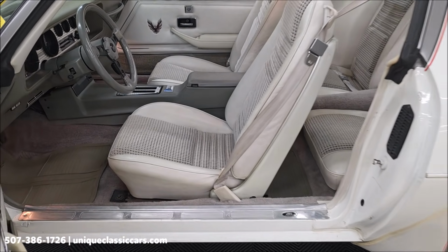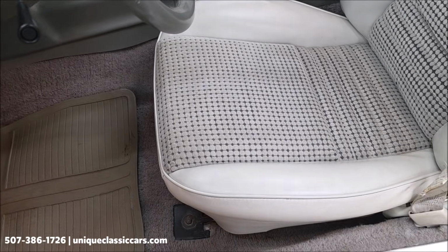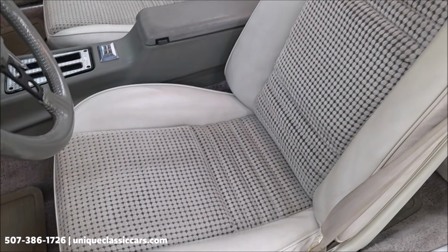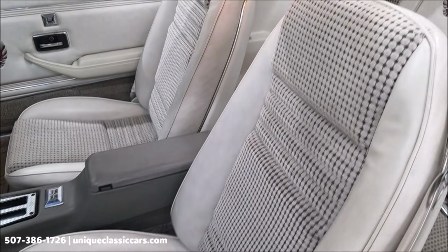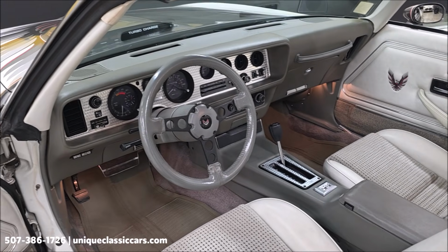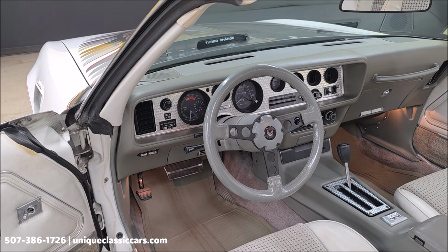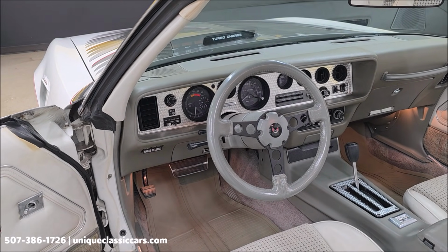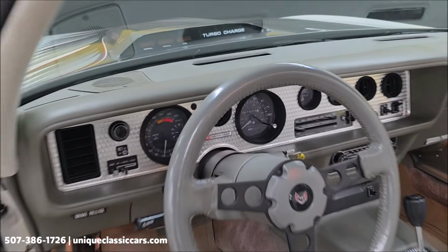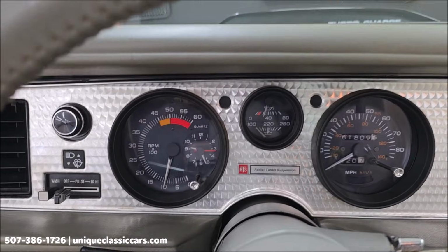All right, interior, of course, bucket seat, center console. Again, that vinyl cloth combination. Seats don't appear to be in too bad a shape. Power windows, there's a couple options on this car. It's pretty cool, and I've never noticed before, and I don't remember if I've seen them. Tilt column and cruise control, obviously very common. Power windows, power locks, common. I'm going to start this up because I want to show you.